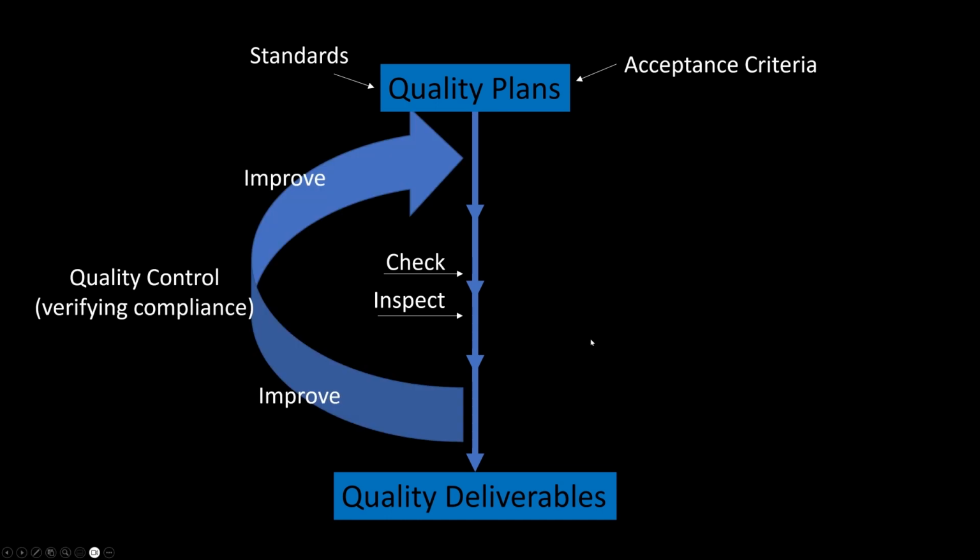So any of those checks and inspections that show something not quite right, we're going to take that information, we're going to improve on it, and it's going to go back into our quality control process, so that the next time, when we've updated our plans, our checks and inspections are hopefully going to be more successful because we've made changes to either the standards or the process that we're using. So it's going to continue through that continual cycle of trying to check to see if we can do things better.